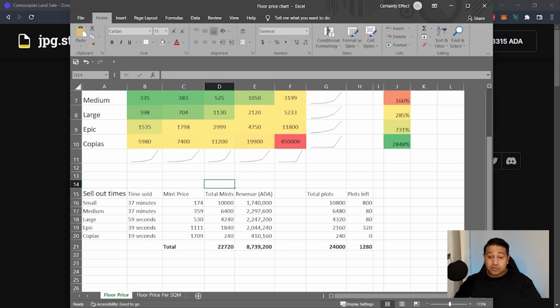And then over here I just took the liberty of plotting down how many actual assets they have. So they didn't sell all of their small plots. They've kept 800 aside. So originally they've got a total of 10,800 plots, and I believe they're just using this for marketing and promotion purposes down the track. Because remember, these guys aren't going to do another land sale until 2023, except for the custom domes, but they're different in utility and their purpose.